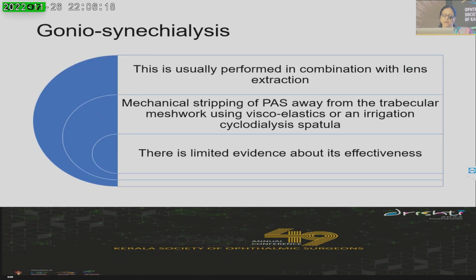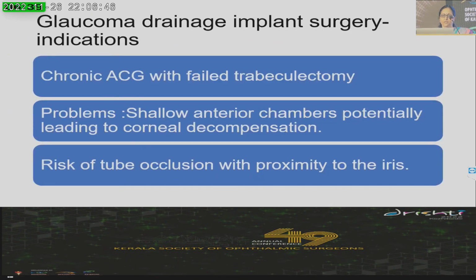After surgical iridectomy, the next option is goniosynechiolysis. It's not very frequently done. It can be performed along with the cataract extraction, where you can mechanically strip the PAS away from the trabecular meshwork using viscoelastics or an irrigating cyclodialysis spatula. But usually I've seen that it is not very effective because the synechiae formation recurs, because the inflammation is still there and the synechiae reform.